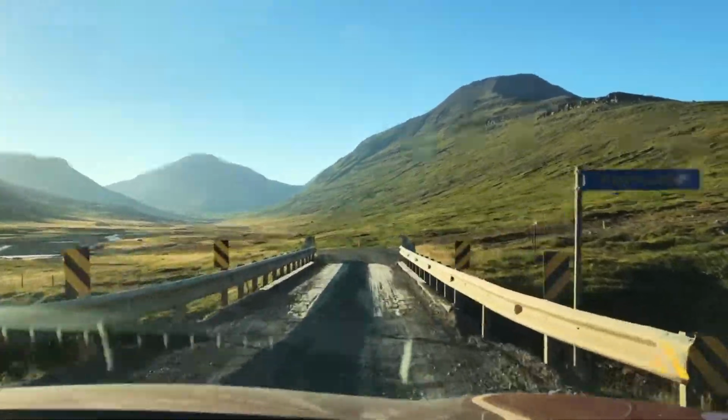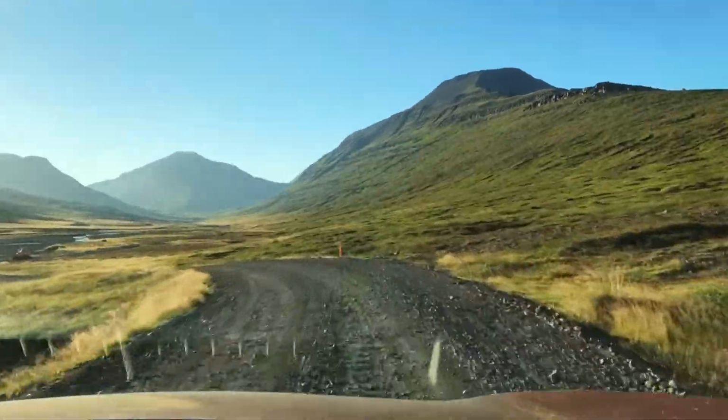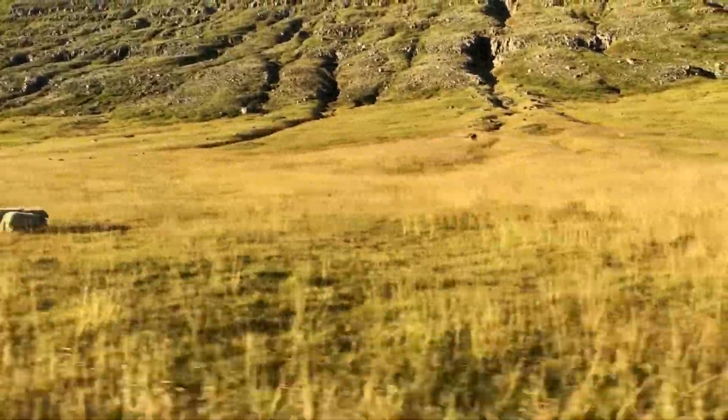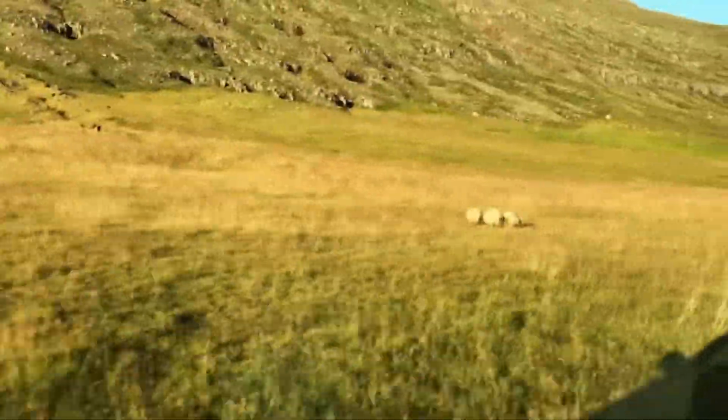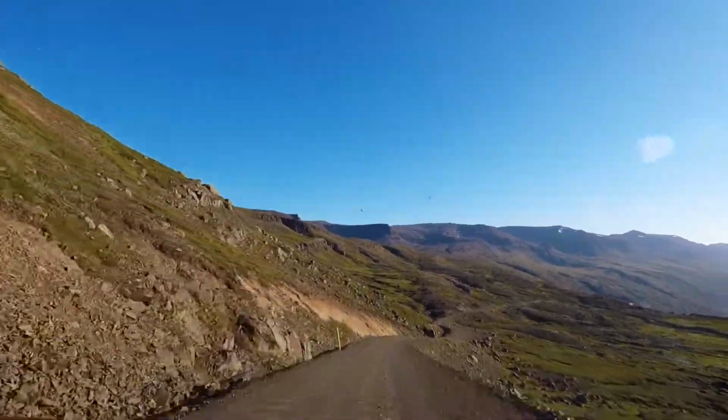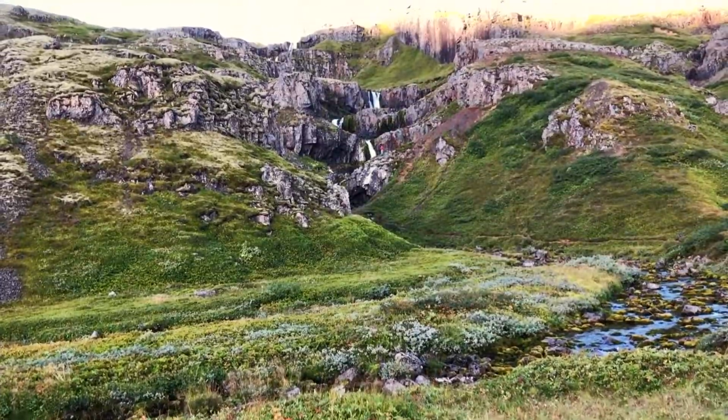We left Seyðisfjörður early in the morning for a long day of driving around East Iceland. Our first stop of the day was a detour off the ring road to see a cool waterfall. The entire detour was unpaved and the road was extremely steep and narrow in some sections, so be careful if you go this way.